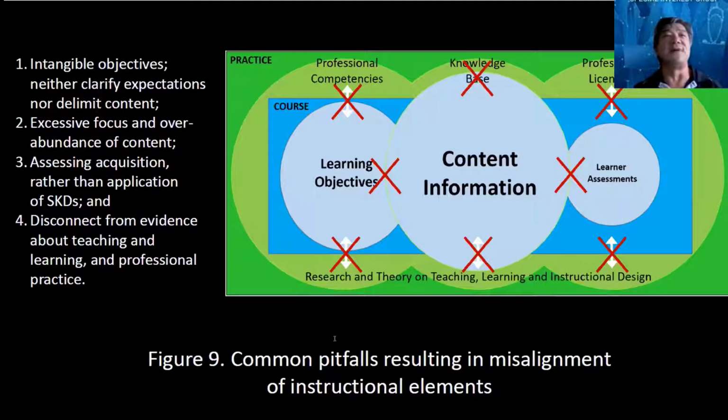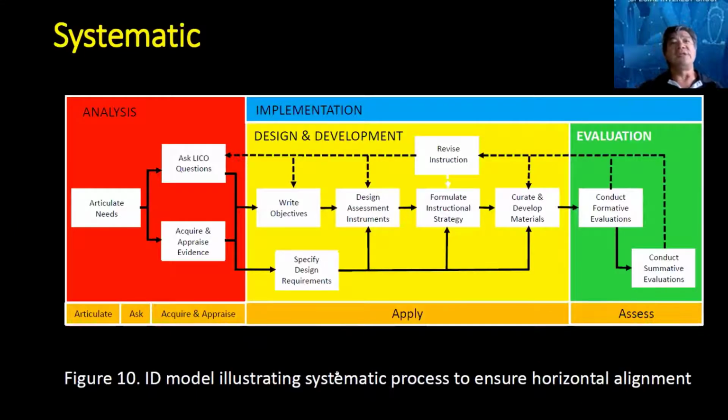Anyway, common pitfalls. So this is a diagram of the systematic process. You might have seen it from the Dick and Carey model. I use the Dick and Carey textbook when I teach design because I learned from Walt Dick. Very fortunate. There's others out there that are just as good and effective. The idea is as systematic.